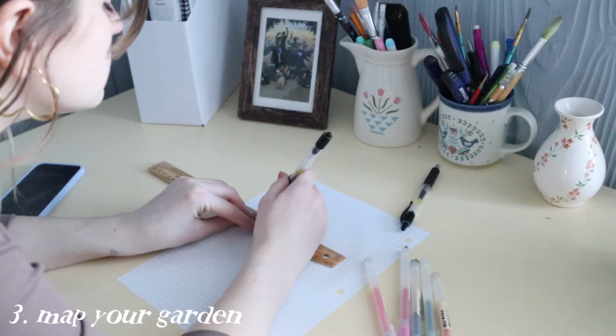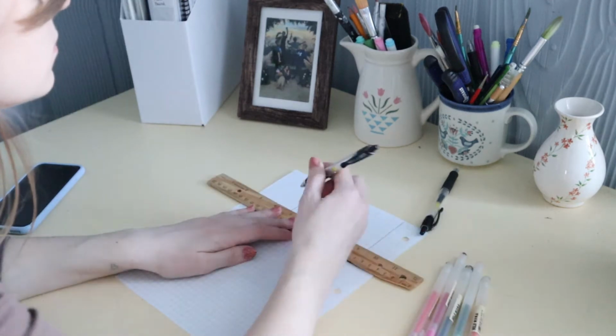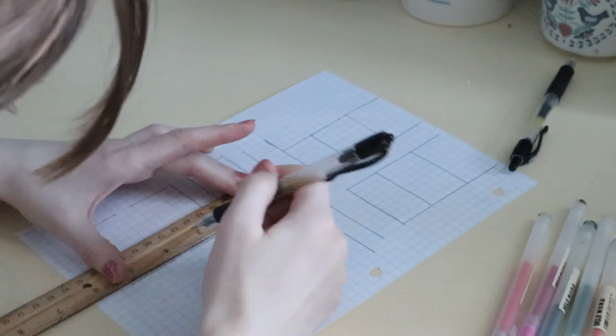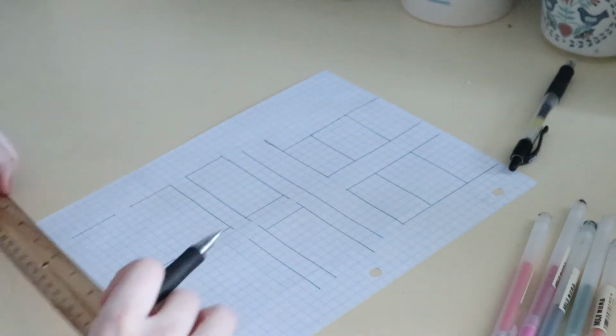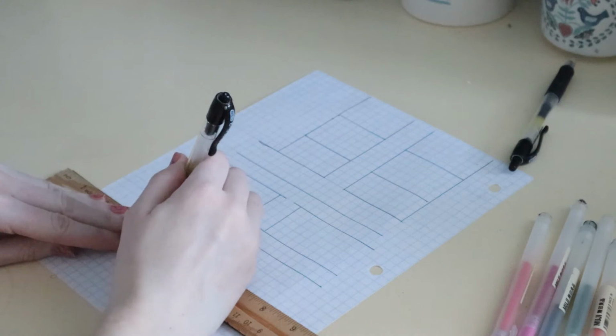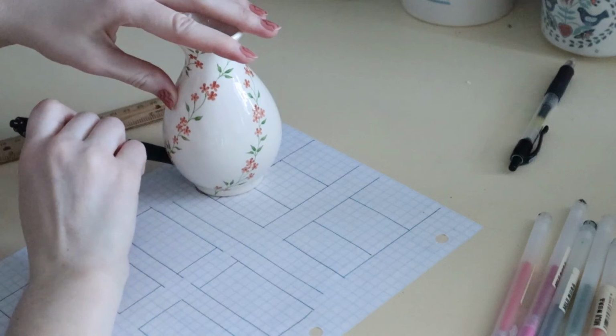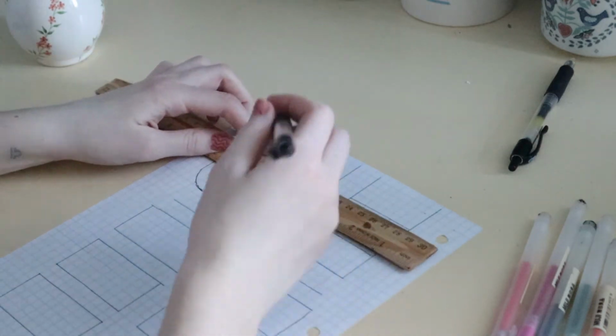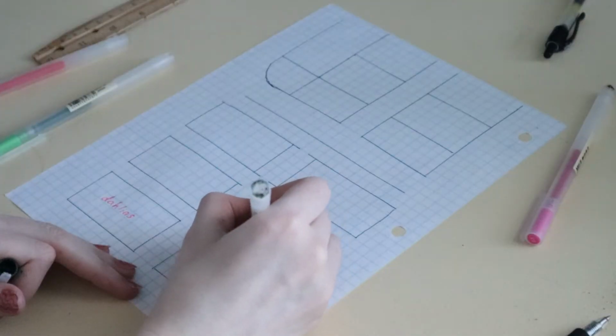The next thing I'm finding super helpful in planning my garden is just making a map of the whole space. So maybe using some grid paper, colorful pens and pencils. I think it's really motivating to see everything drawn out in cute colors, and it really gets me excited for the coming season. You can also make one and then make a copy of it so that you don't have to remake it every year, and so that you can draw right on top of the paper.